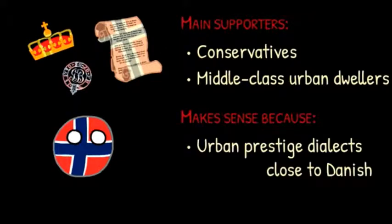And this makes sense since Norwegian and Danish are closely related to begin with, and since the spoken language of the urban upper classes had been significantly influenced by Danish and the Danish written language, and thus they wouldn't have to modify it all that much before it was a reasonable representation of their speech. Well, that and the fact that most people do tend to be quite conservative when it comes to language.